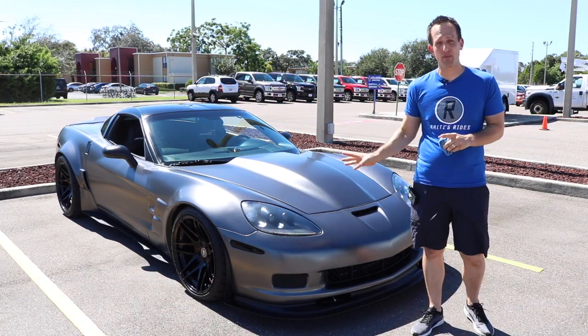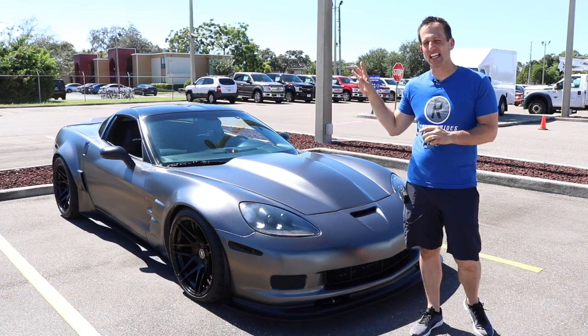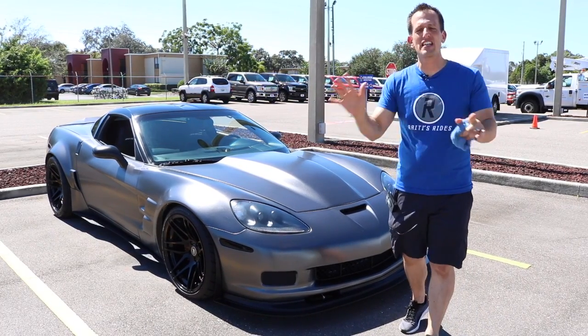And I have a very special car. Doesn't happen to be a Ford, but it is super special. What I have is a 2006 Chevrolet Corvette, and this is a Corvette like you've never seen before.